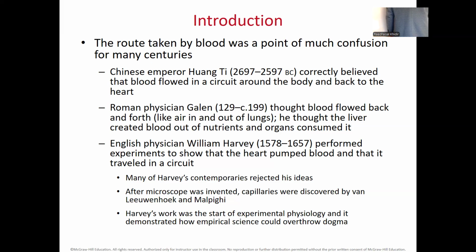Functionally, we have blood vessels that carry blood away from the heart, and these are known as arteries. While we have blood vessels that carry blood toward the heart, and these are known as veins. Okay, so we have veins that carry blood towards the heart, and we have arteries that carry blood away from the heart. Some arteries are carrying oxygenated blood, and some arteries are carrying deoxygenated blood. Depends on what we are looking at.